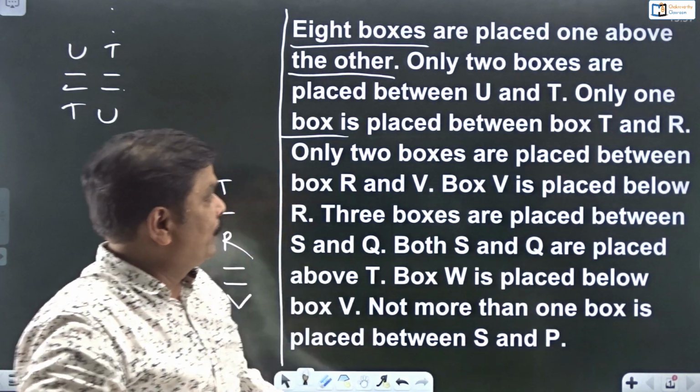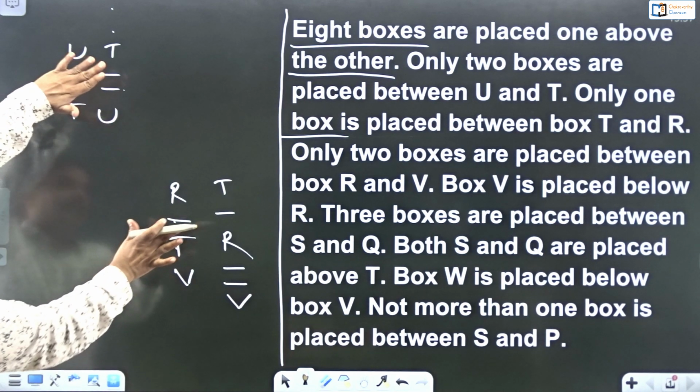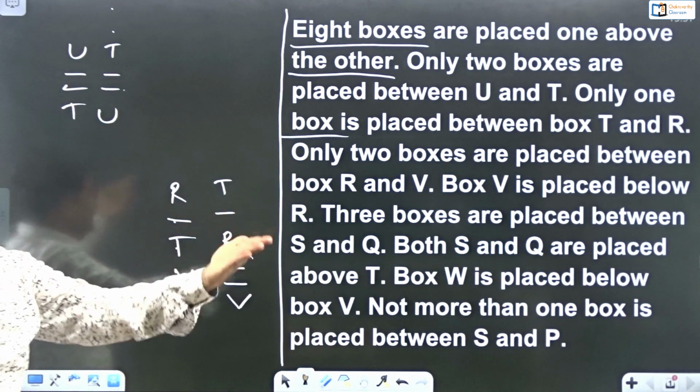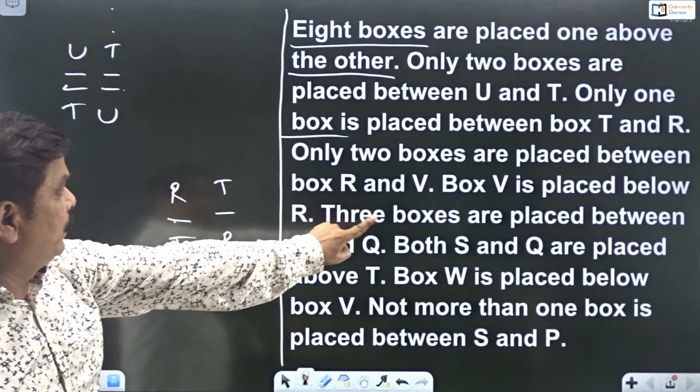Okay, next, what they have given here. Now, always what you need to do is try to connect these 2. If I want to connect these 2, again, many possibilities are there. Leave that one there only. Go for the next connecting information here.